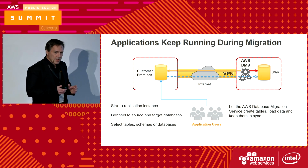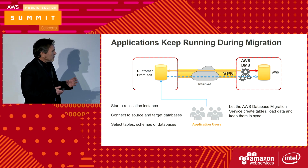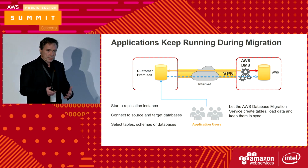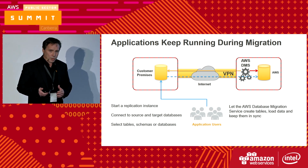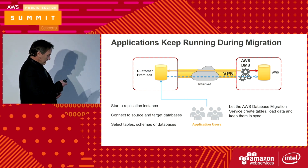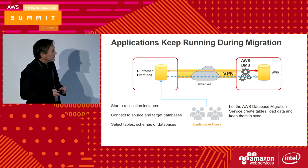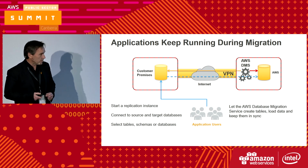Now, a lot of DBAs get nervous about that CDC process. They wonder, is the replication instance sitting there running big queries against the source database? Is it going to impinge on performance? The answer is we've tried to optimize that as much as possible, and the data migration service is basically mining the transaction logs on the source database to minimize the impact, and it's just feeding through the deltas over the connection into the target database.